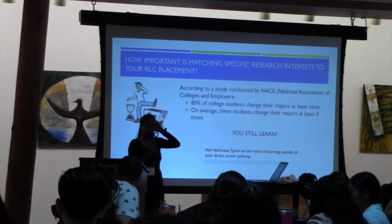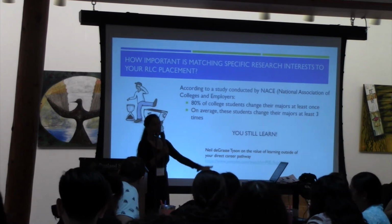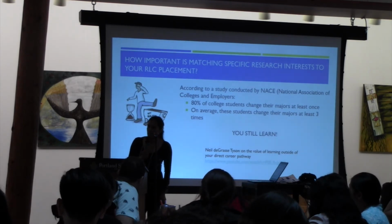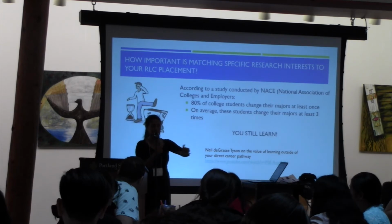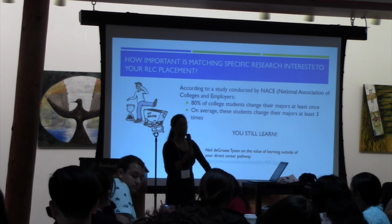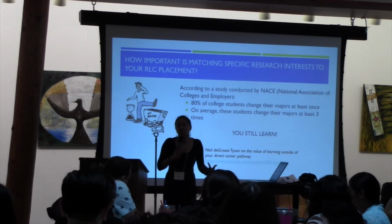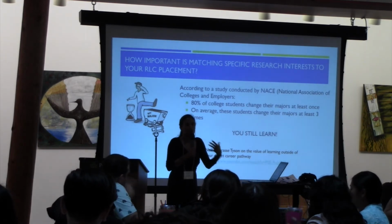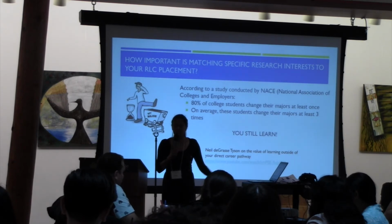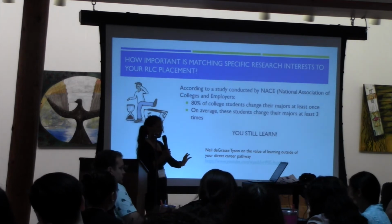So, research interest. It is wonderful to be able to be placed in an RLC that is doing the kind of work that you want to do for the rest of your life. Based on my experience, the likelihood of that happening is between slim and none. And that is because we're human beings, right? We learn more about the world, we change our interest area over time, and you need to have that flexibility to learn what you care about and change what you care about and grow as an academic and as a human being.